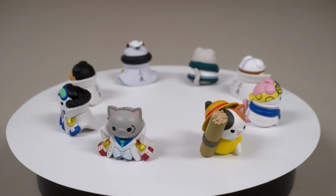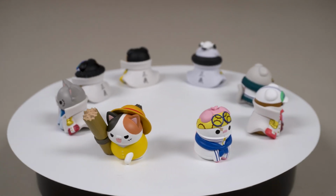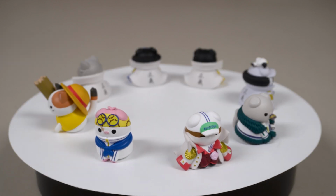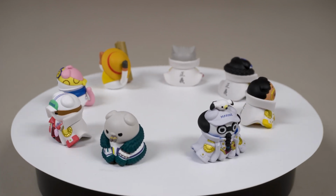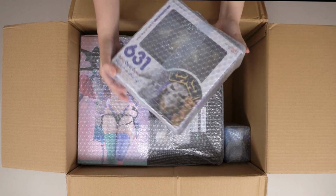This entire set of mini kitties of the Marines plus a Luffy are so adorable. I especially love the details of the coat the Marines have draped over them. For Luffy, it's also memorable that he is holding that ship mast, an iconic moment in the Marine Fort arc. Anyway, back to the parcel.